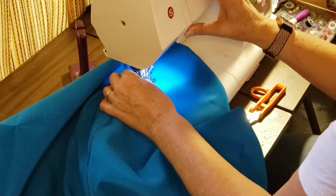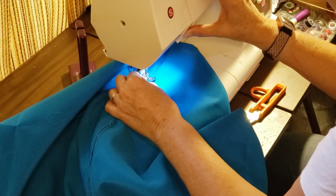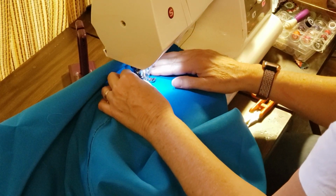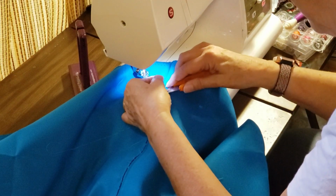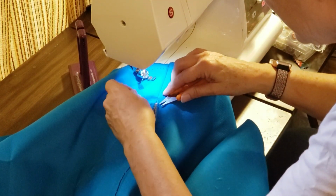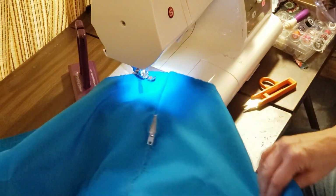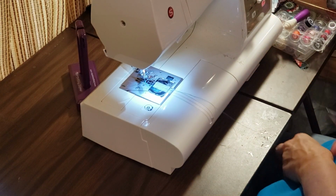Go back. Across again. Give it a little more stability. There's still a little hole there, but not terrible. I'm going to do that on the other end. Whoop. Forgot that bottom thread again, didn't I?